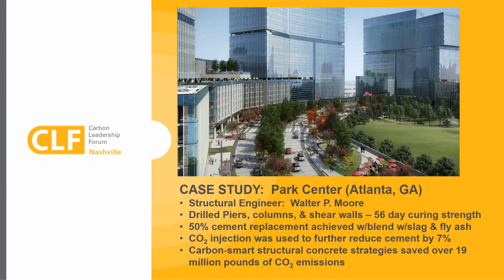So the structural engineer was Walter P. Moore, and they specified an aggressive cement replacement for each concrete element of the 20-story plus concrete framed office buildings. So in the drilled piers, also in the columns and in the shear walls, they specified a 56-day strength instead of a 30-day strength. The concrete was also supplied by Thomas Concrete with over a 50% cement replacement that they were able to achieve using a ternary blend of slag and fly ash.